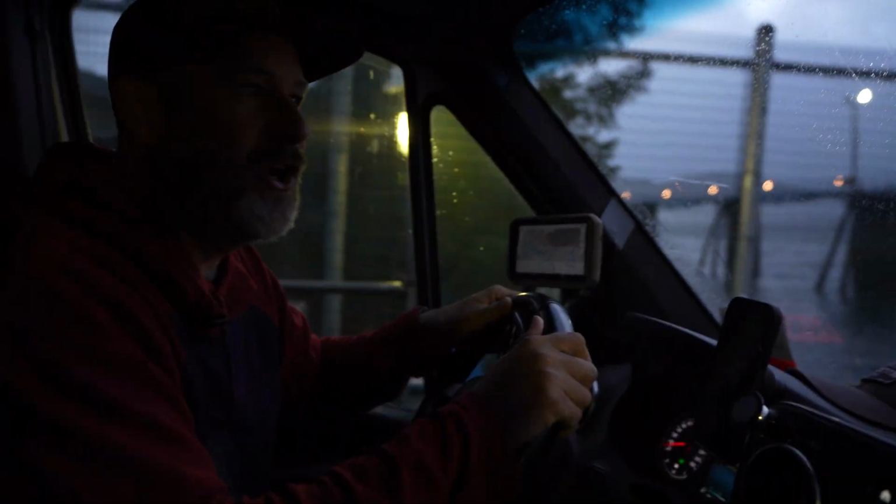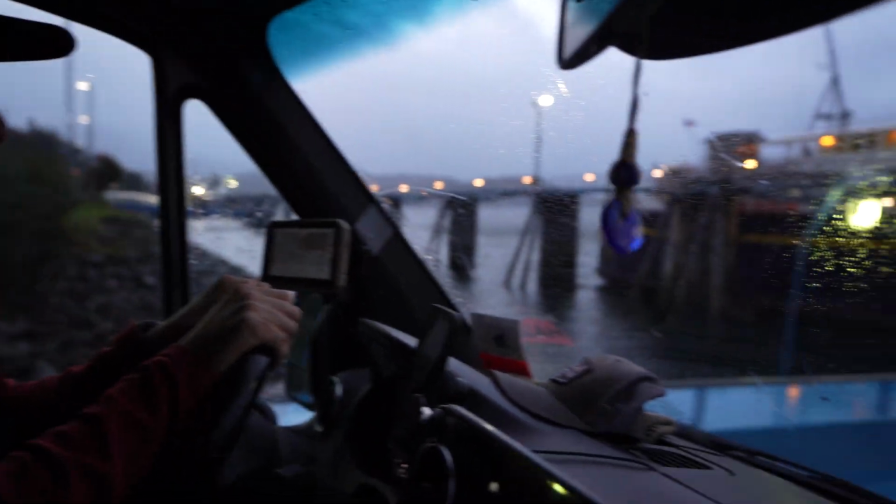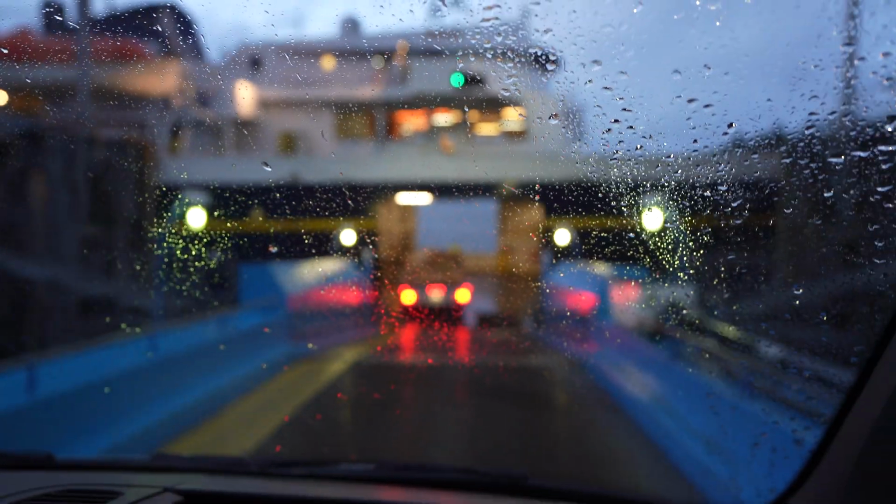I bet it'll be beautiful. If nothing else, we'll have a good time camping and exploring. We'll know this afternoon. We're driving on the LeConte. This is a boat that we were on last time we were here in 2016. It's good to be back.